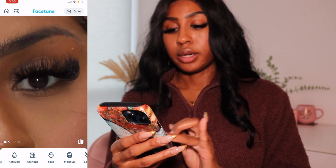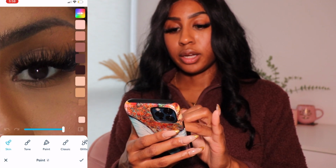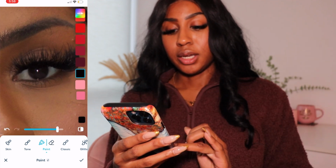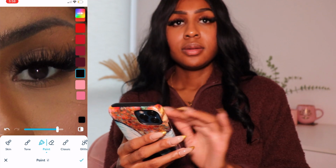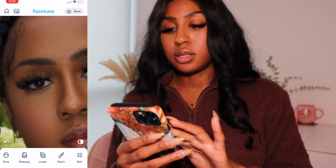And then I select paint because they have different options here. I select paint and I click black, and I do a very quick swipe over my eye line. And then I click the check mark because I like to do it one at a time, because sometimes if you try and move from one eye to the other with the paint tool open, you accidentally put the paint all over your face.